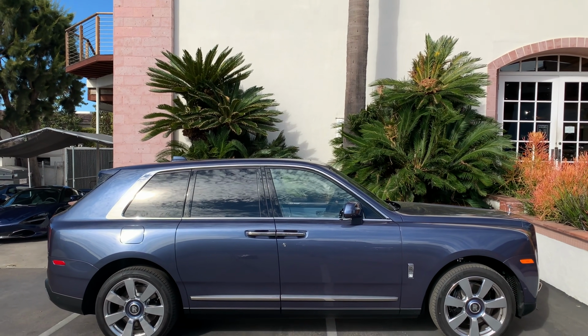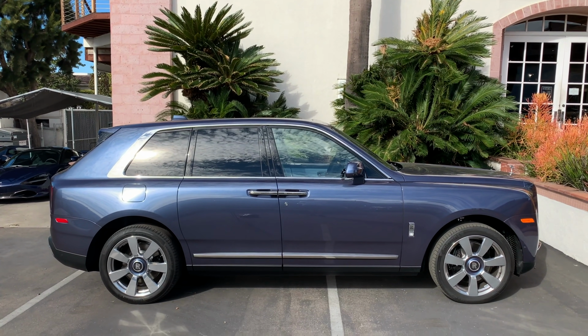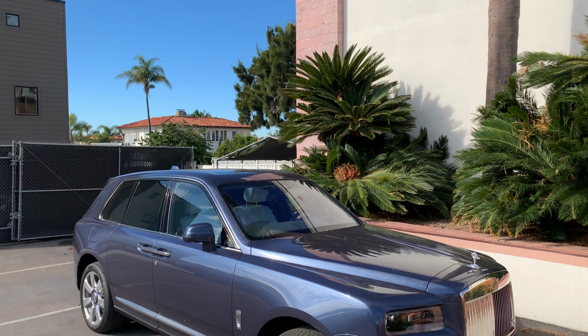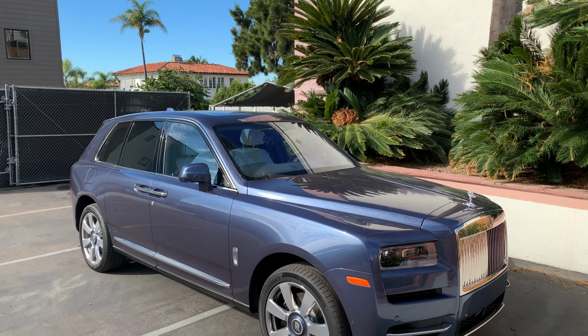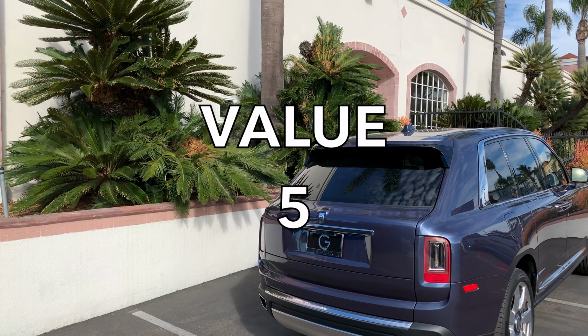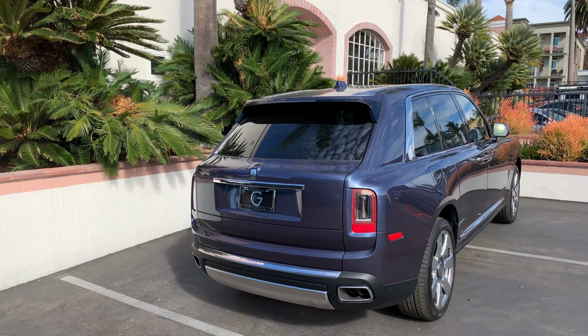Finally, value. The Cullinan I drove was nearly $420,000, which is just insane money, even if it is the Rolls-Royce of SUVs. I'd probably get one if I had infinite money, but it's hard to justify otherwise, and it gets a 5 out of 10 for a total daily score of 40 out of 50.